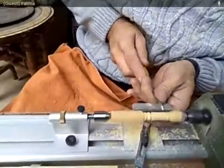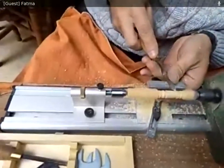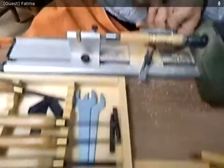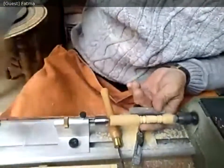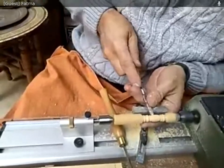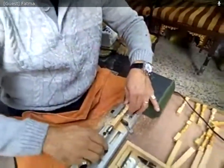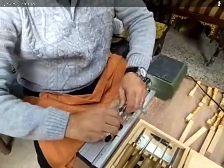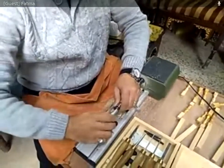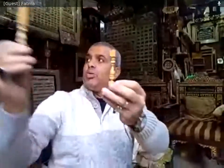Wow. You can start to see it's like as it should be. So it started like a plain piece like this to be an art piece like this. He just tried to look for the piece to polish it because it is still a little bit rough as a wooden piece. So he makes piece by piece, but after that, he's going to take it out. Wow, beautiful.